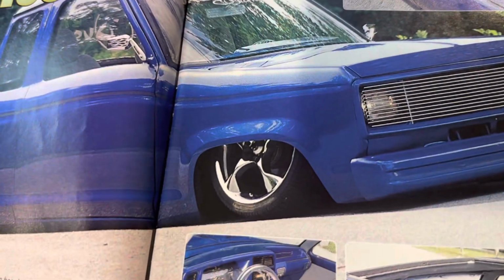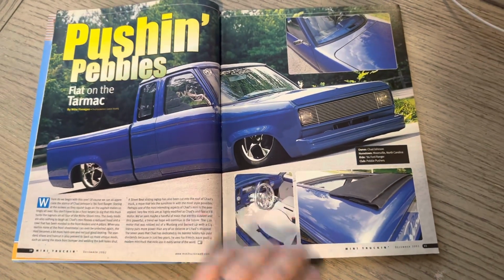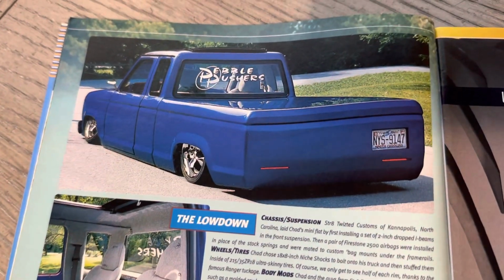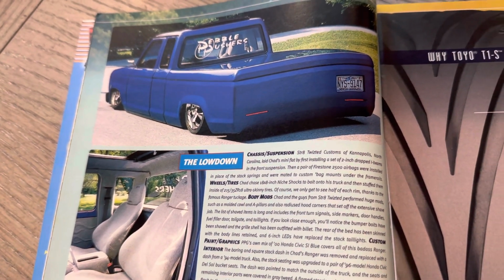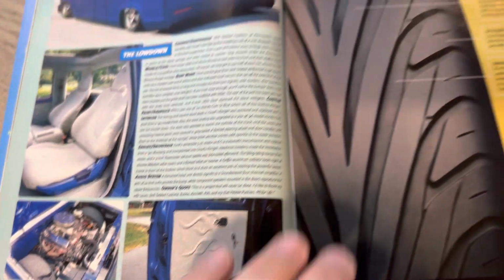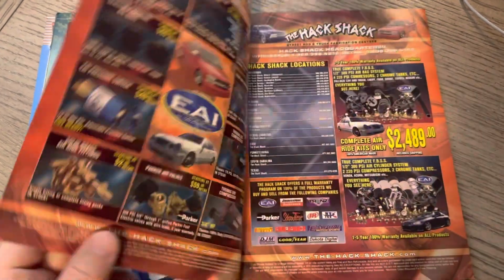And again, shout out to Pebble Pushers, good people. Always see them at shows. Always enjoyed slapping hands with those guys. I think it's super sick. Kind of has the vibe, I hate to say it, of the Tony Audia in terms of just the bed. Similar color, not the same. Of course, this is an extended cab. But salute for that build.